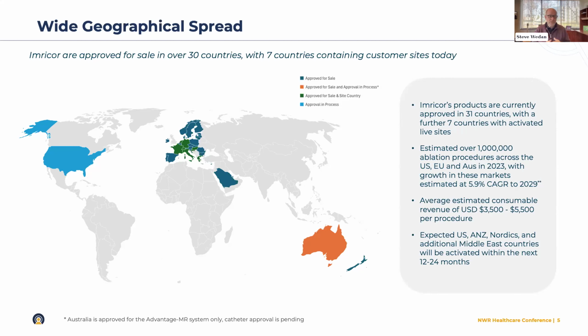We are commercial in 7 of those countries in the EU right now, and we'll be growing our commercial sites as we really build our launch out in this 2024. Next, Australia and New Zealand is right around the corner. We are under review by TGA right now to get our final ablation catheter approval, and then we'll be commercializing across the Australia and New Zealand region.